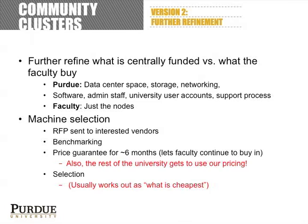Machine selection changed a little bit too. We would send an RFP to the vendors, we would get some demo hardware to benchmark, and we would also ask that the vendors guarantee the price for about 6 months so that we can ensure people can continue buying into this deal after we've made the initial purchase. The other benefit is the rest of the university gets to use that pricing on the hardware that we bought. So if another group on campus just wants to buy a few servers for their use, they can.